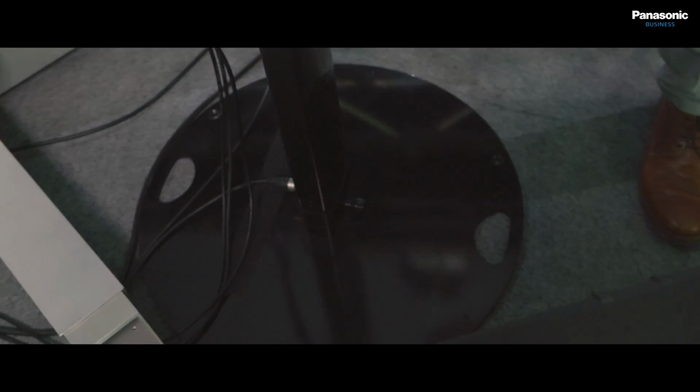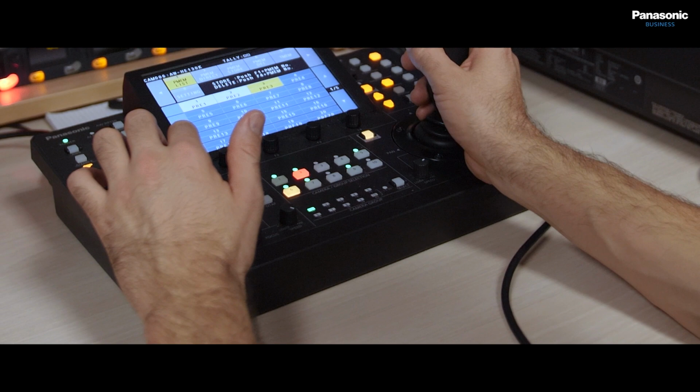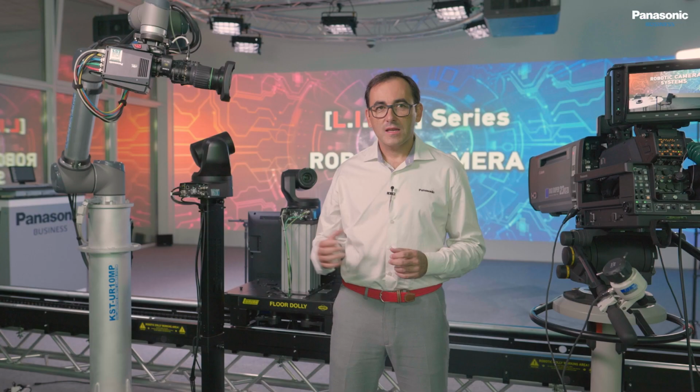We can use the Panapod to adjust the camera at each presenter's height, and we can control that elevation from Panasonic control panels or from a pair of foot pedals. And here above me, we can see the CamBot robotic arm. It sits in the center of the studio.